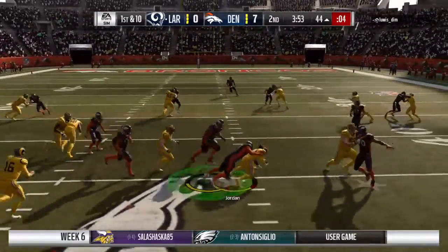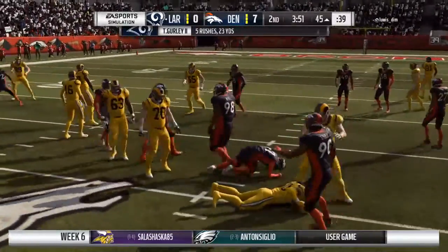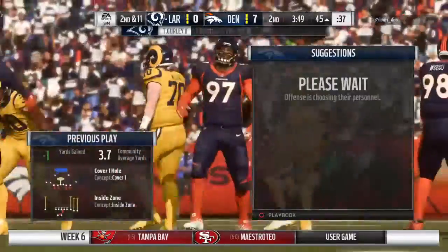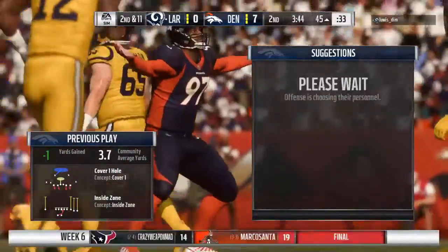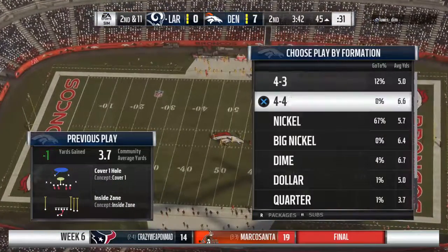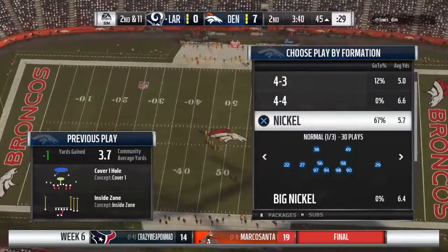Following the penalty, it's Gurley, and he'll lose yardage on the play back at the 45-yard line. It's a loss of a yard there, and now 2nd down. Well, he had 2 sacks earlier. Now he has 4 total tackles for a loss after that play.